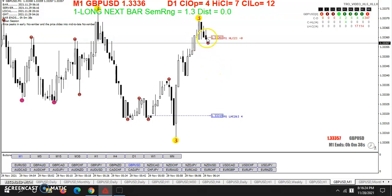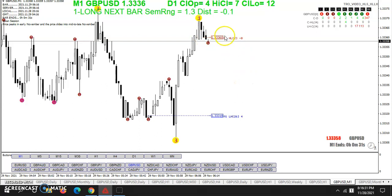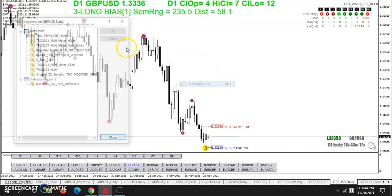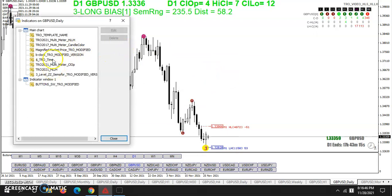And you can see right here, we've got a drop here on the M1 off of that highest low. And it's really interesting. This highest low, lowest high, mainly I'm doing on the 1 and 5, but I mean, you can move it up to the daily. And I need to change one thing to show what I'm talking about.